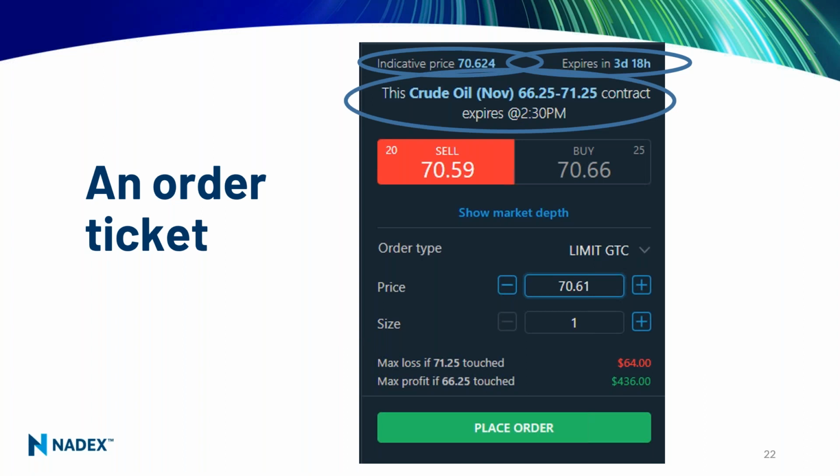Now we've got at the top of the order ticket the floor and the ceiling calculated for or shown to you. Now it's even easier when you look at a chart. It's very visual. We will take a look at that in a moment. But you can see that at this moment in time, oil was trading at 70.62, which is between the floor and the ceiling. All right, and I've got my levels where I could either sell or where I could buy.